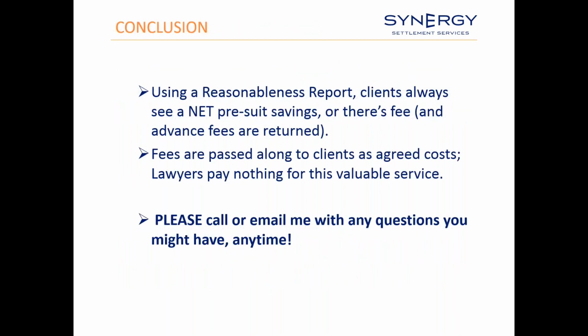So it's important to remember, in conclusion, that using a reasonableness report always results in a net pre-suit savings, or there's no fee. That's why I said that the data and analysis is not only available, it's available at zero risk. If these reports do not result in an additional savings to your client, you simply don't pay for them at all. We refund your advance fee and we charge you no additional fee.